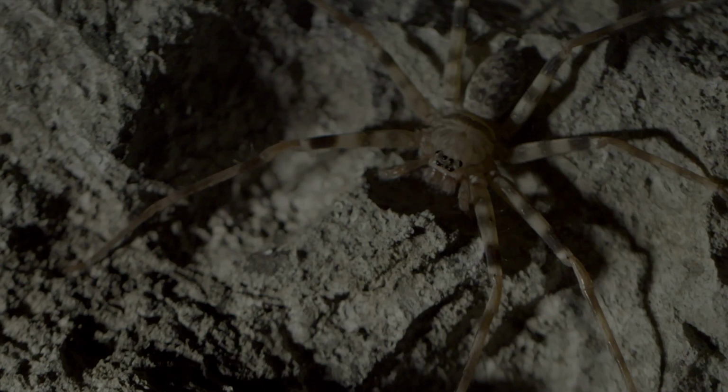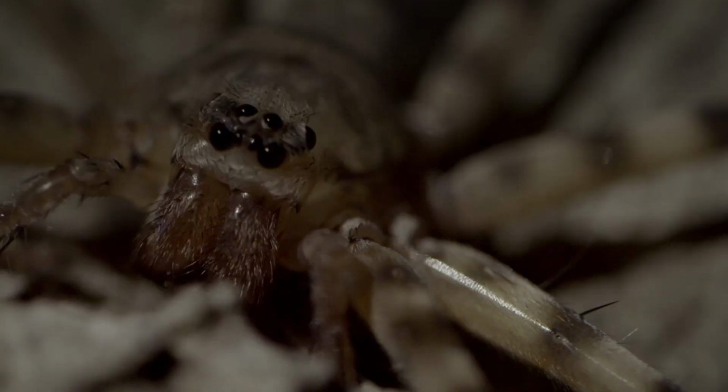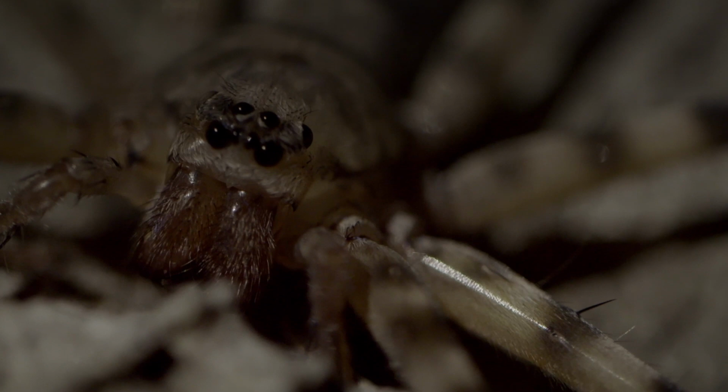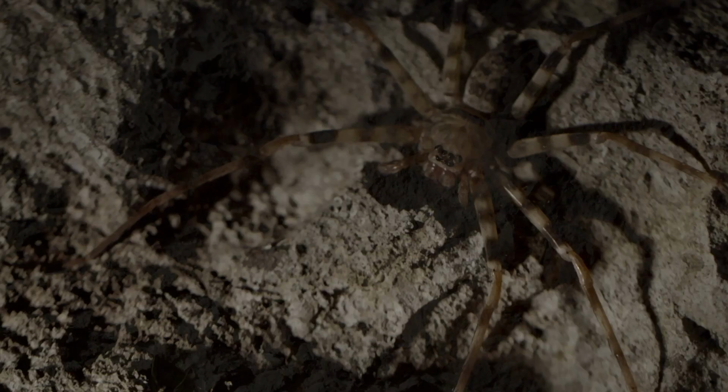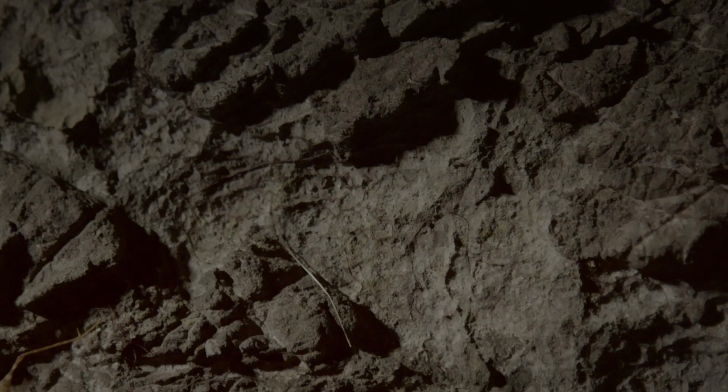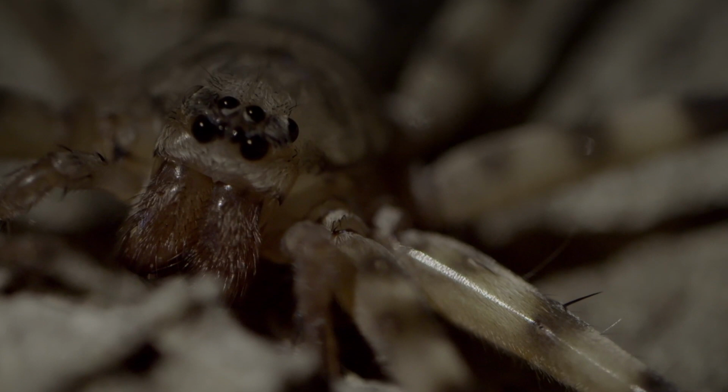This female is waiting for her next meal to cross her path. She hasn't moved a muscle for more than 3 hours. Although her eyesight is good, she also detects prey through vibrations. She knows the cricket is there, but it isn't close enough for a strike. She needs to change tactics.